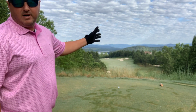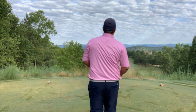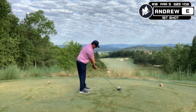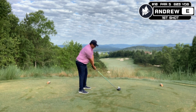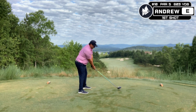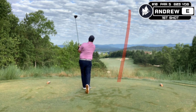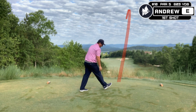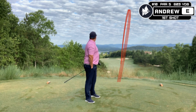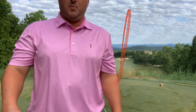So we're going to go ahead and rip one here and see if we can make a birdie for you. Okay, I think I caught that one in the fairway. Let's head down there and see if we can get home in two.